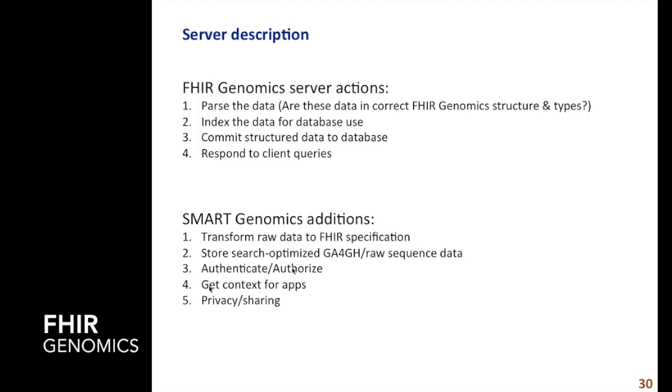And the idea of getting context for apps, which is a general one in SMART on FHIR, but is one that's useful everywhere, where the app knows where it's been called from, so it knows what kind of information it is allowed to see, what information it already has because the physician is looking at it, and so forth. And then issues around privacy and sharing, which is really important around genomic information.